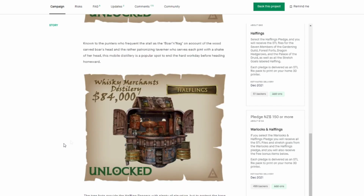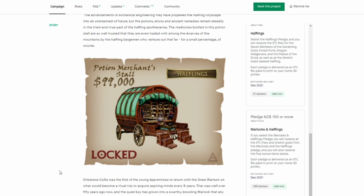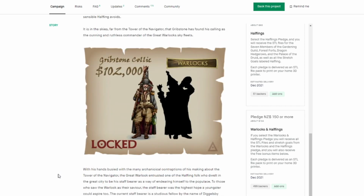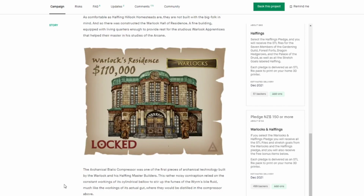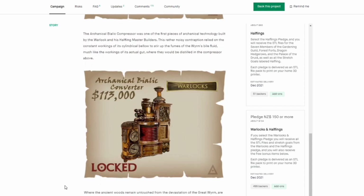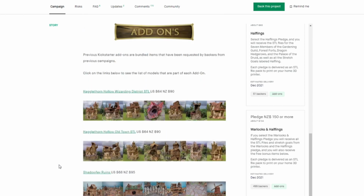So all of these are unlocked because this isn't a dollar amount. This is the New Zealand amount. And it looks like you're getting various different pieces of furniture. So these are locked right now, but typically they unlock because Printable Scenery's Kickstarters are relatively successful, so they're able to unlock quite a number of these files. So just a ton of things that are available.